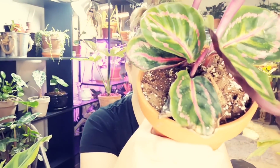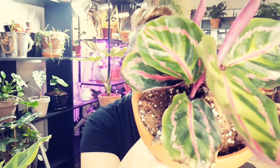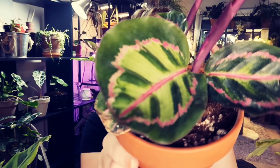Okay, I'll put it on the screen, so you know what it is, because it's totally left my brain. But it is so, so cute. It's got these amazing pink markings on it, and it is just so cool.